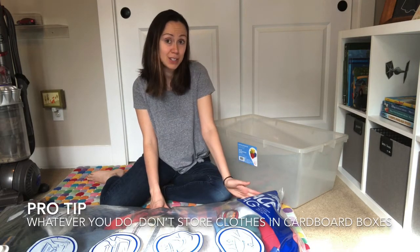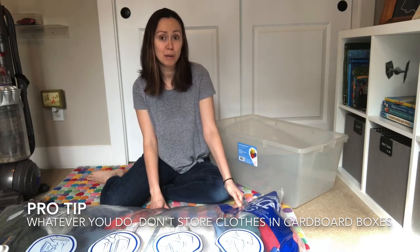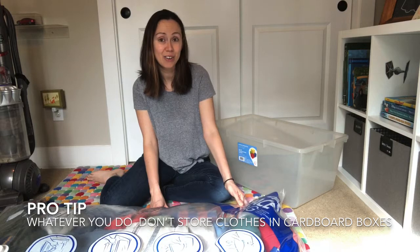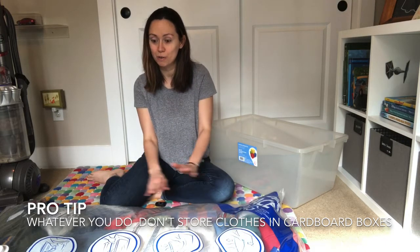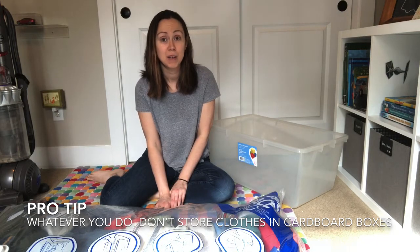So try it. It's a great way to save some space. It saves you from putting things into cardboard boxes and storing them in your garage, which please don't do. You'll go back in a couple years and see that all of that clothing has been utterly destroyed.